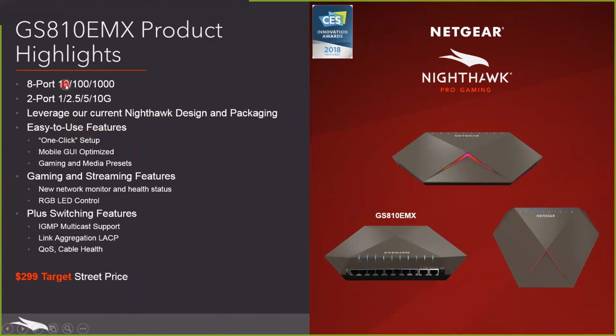It comes with 8-port gigabit, but these 2 ports here are 10 gig and multi-gig ports. And we have all the features of our Nighthawk switch, so one-click setup, mobile web optimized, but we added 2 new features here. The first one is a network monitor and health status that we call gaming dashboard. So in one page, you can see real-time statistics about bandwidth usage, and you also can configure rate limiting and priority per port.